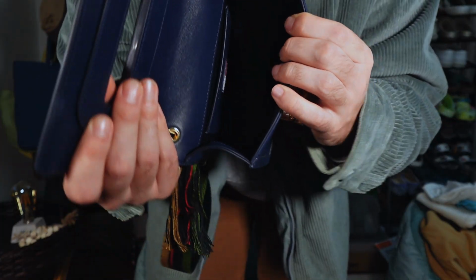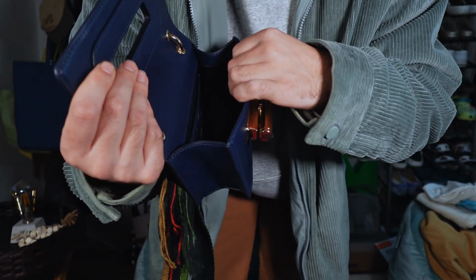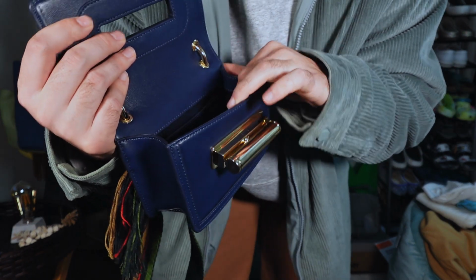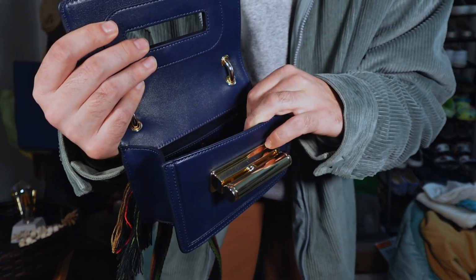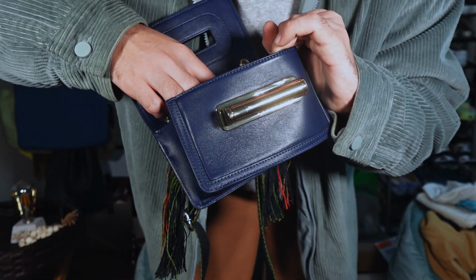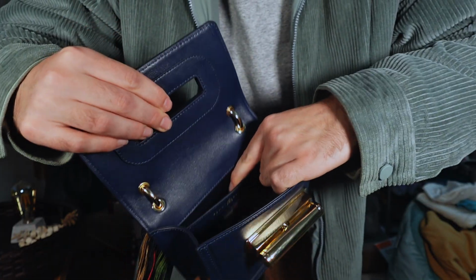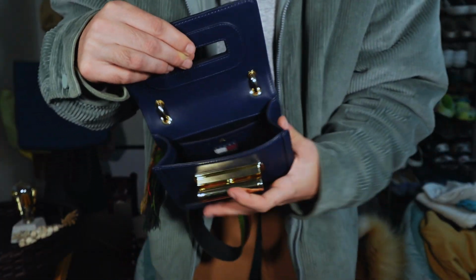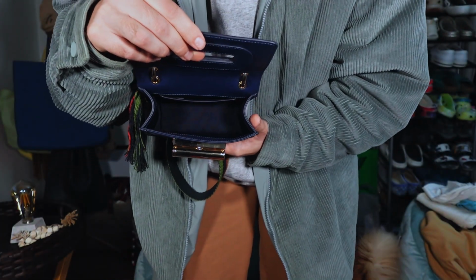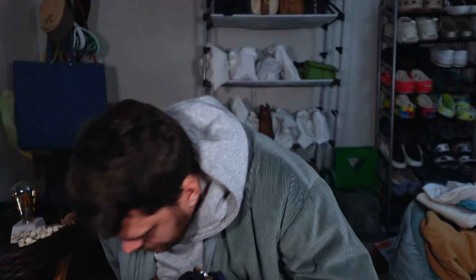But anyways, so you have one big open compartment right here. And then it's partially leather and then partially like a canvas material. And then it does say Tommy Hilfiger, and then it says Pendleton as well. Then you have a card slot right there. It's kind of hard to see, but this is this one, and I just think it is so pretty and unique and just different.